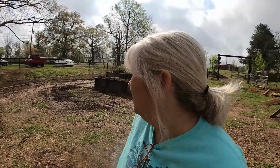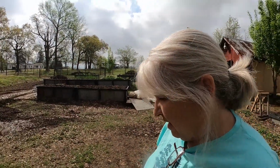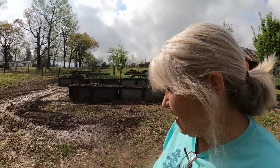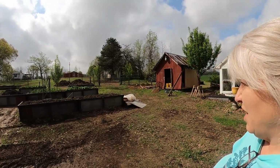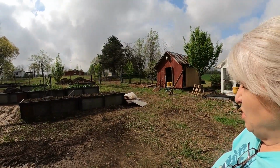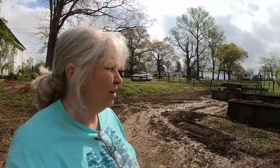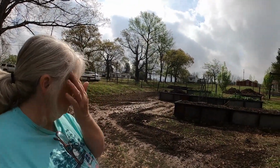it's the day of the eclipse, and there's the rain and everything. It's just so wet out here today, and I don't think I'm gonna get out here and do too much. I may change my mind later, but I'm looking at that garden and I'm just loving how it's looking. It's just gonna be beautiful this year.